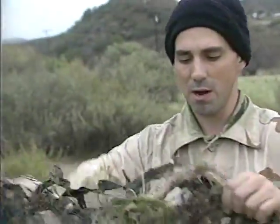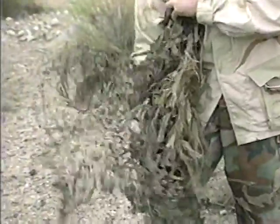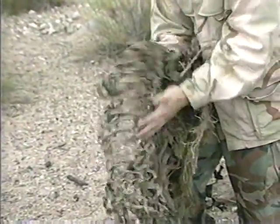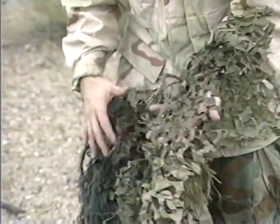Here's one that we've just started. You're going to tie your darker burlap pieces onto the darker side of the webbing. This military webbing, as you can see, has a lighter side and a darker side. So tie the darker pieces into the darker side, and also tie lighter pieces onto the light side. Therefore you have a reversible camouflage suit. You can wear the lighter side, and let me see, I think we have one already made up.